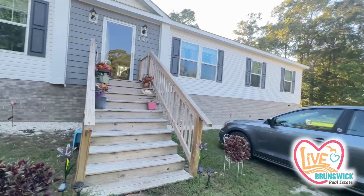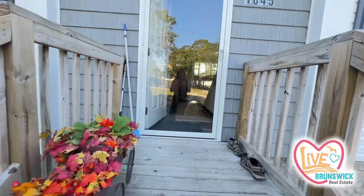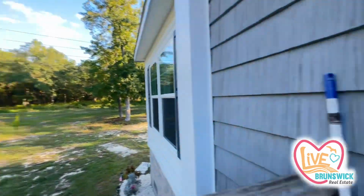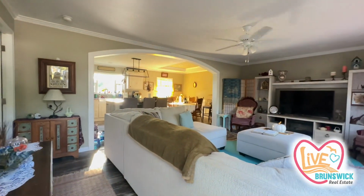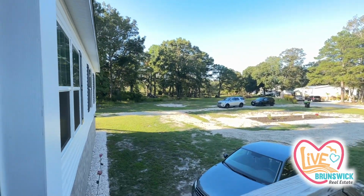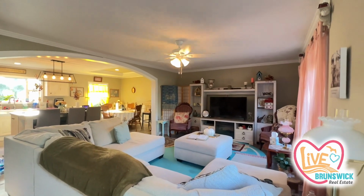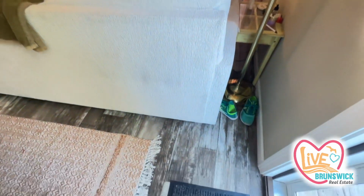Okay, let's go take a look inside. This is your view from up here. Okay. And then we come inside. We've got 9-foot ceilings, crown molding on the ceilings. Look at these beautiful floors.